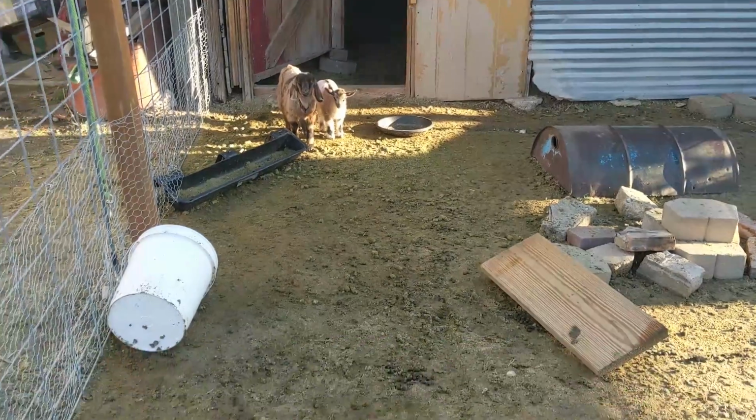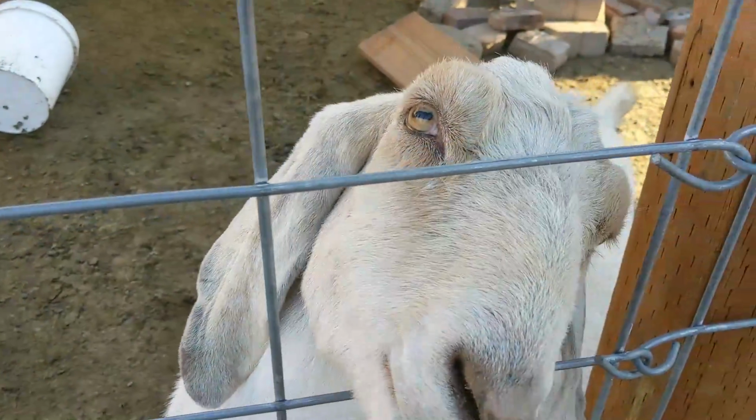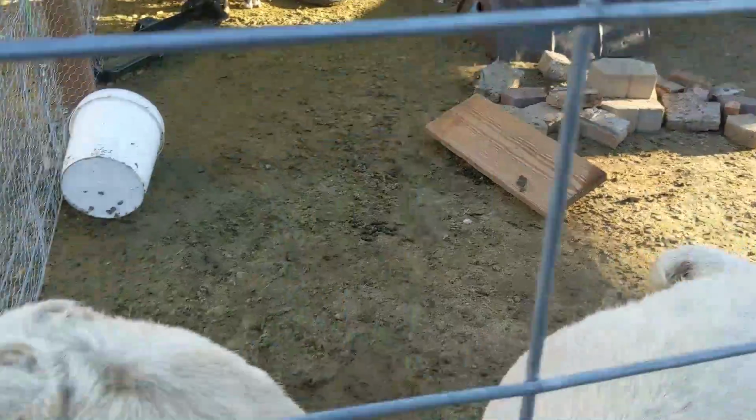And then the goats aren't ours. Renting out the pen to some neighbors. But they're a fun addition.